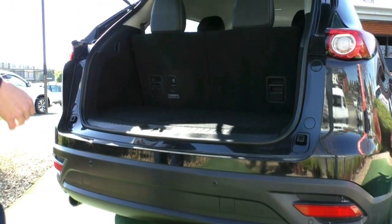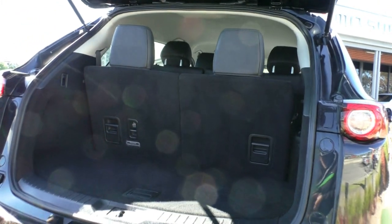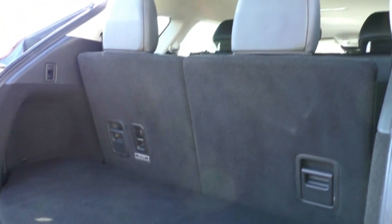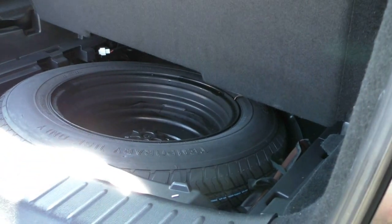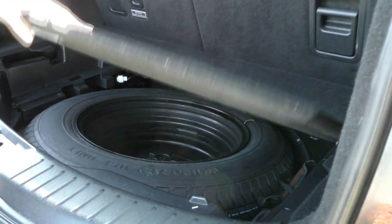Just opening up the tailgate. As you can see, being a CX-9, it is a 7-seater. Now the good thing with the actual seats themselves, when they fold down, they fold completely flat, so you don't lose any boot space whatsoever. Taking a look under here now, it looks like we get a full-size spare wheel, but not an alloy spare wheel. So nonetheless, it is a good spare wheel.